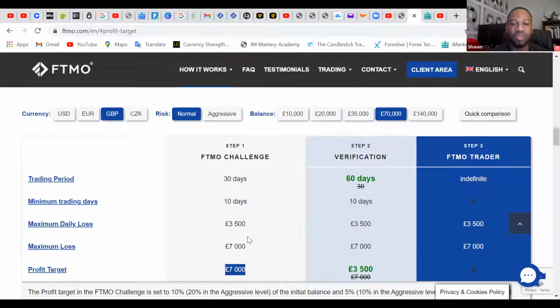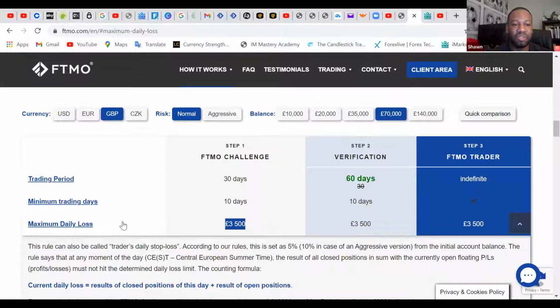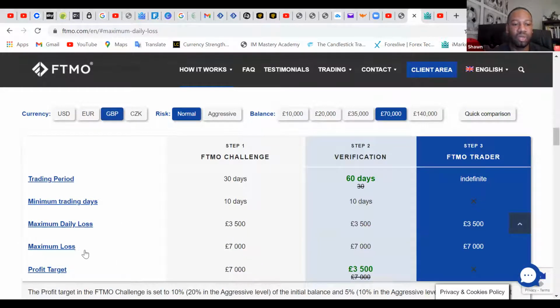So for example, if you were on day 20 and you had dropped from 70K down to 62K, then you would have failed the challenge. If, for example, you were on day 25 and you were on 74K, but then you had a loss of 3.5K, then you would have failed the challenge. So the key two numbers to remember are your maximum daily loss limit and also your overall maximum loss limit.